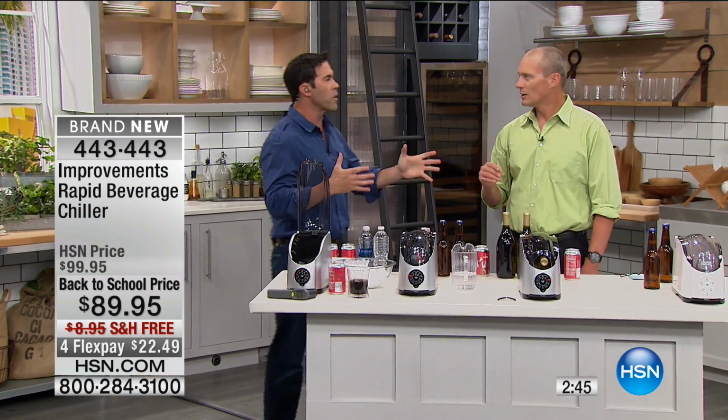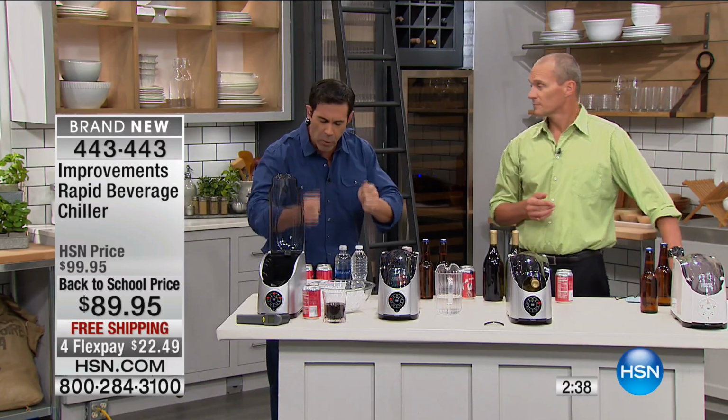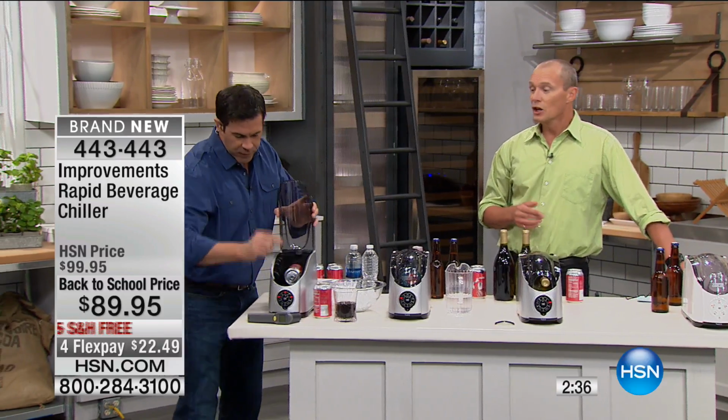There's only so much room in the fridge when people come over. Only so much room in the cooler. When they come over, leave them out on the counter and they'll say, I'm not drinking that warm. Put it right into your beverage chiller. Fill that with ice and water.